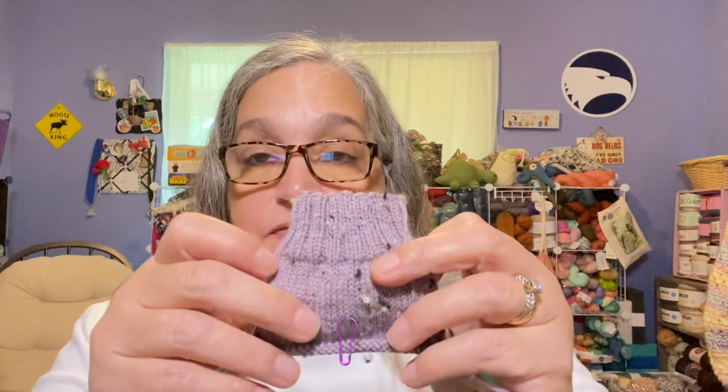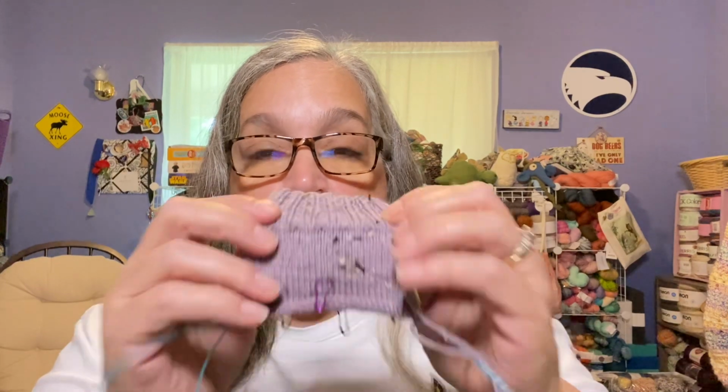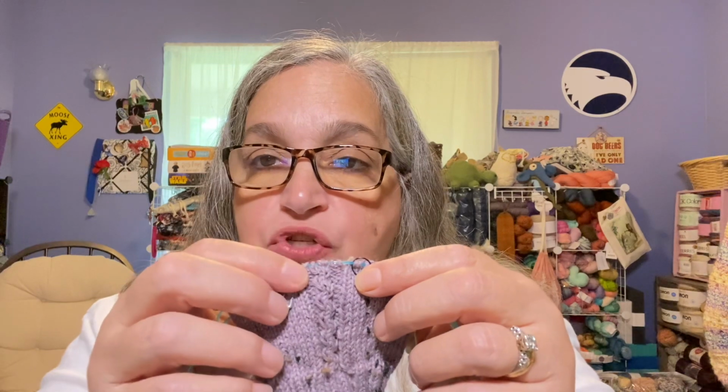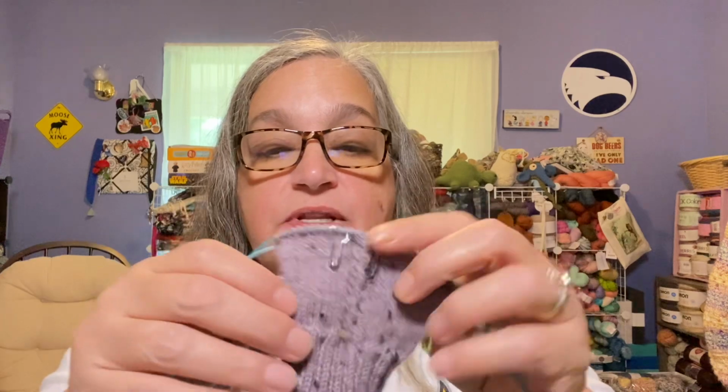Let's see. So 64 stitches. I cast on 64 stitches. I do a 2x2 rib for 15 rounds. And then over here, this cable pattern, I have these markers here because it's 8 stitches. There's 2 purl, 4 for the cable, and then another 2 purl. I just keep those there to remind me it's time to do something different than knit.